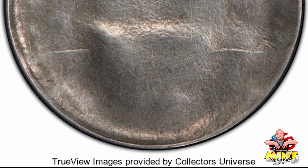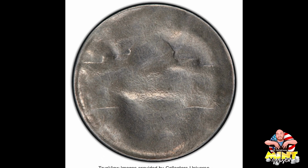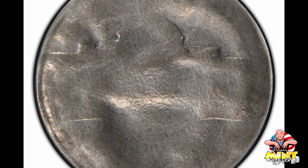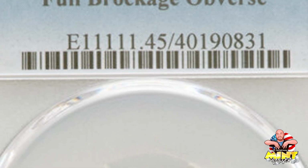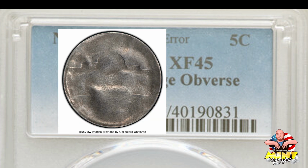When the planchet was struck, the die forced the other nickel into this planchet, leaving the vague imprint of the reverse of the nickel in place of Jefferson and the date he was supposed to have with him that day. This dateless Jefferson nickel was submitted to PCGS for grading and came back exactly how I would rate my wife. Extremely fine 45. This full Brockage obverse nickel sold at auction for $59.